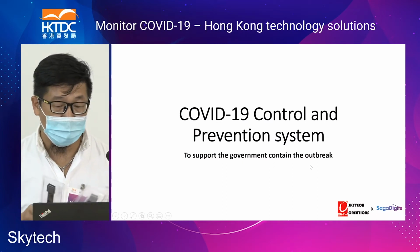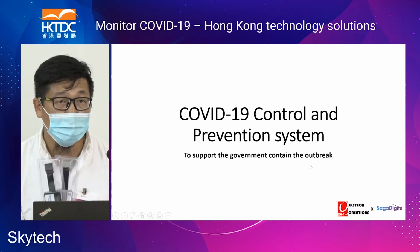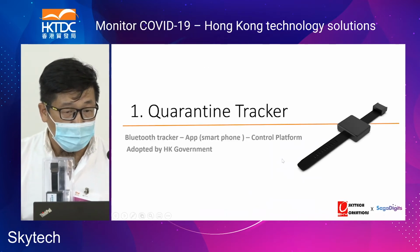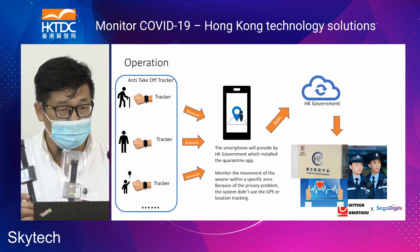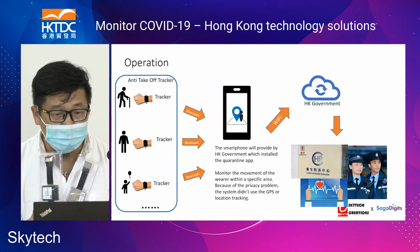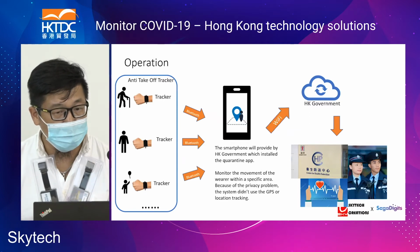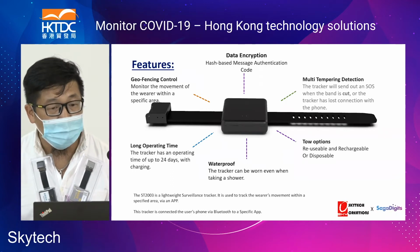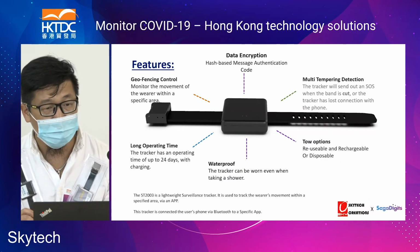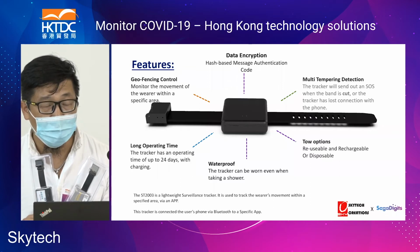During COVID-19, we provided a tracker for quarantined people. We developed the quarantine tracker in a very short period. The biggest challenge was providing an anti-takeoff system for the wristband to guarantee the quarantined people cannot take it off during the scheduled quarantine. Our tracker also has a very long battery life, waterproofing and data encryption, and geofencing. We need to provide a really precise signal to ensure the range of the area for the people.